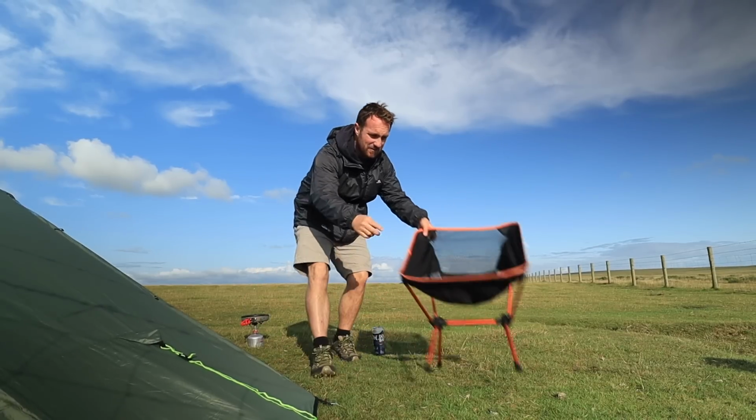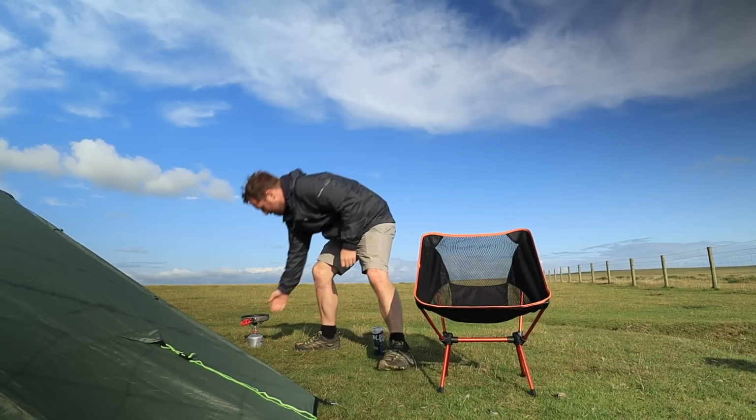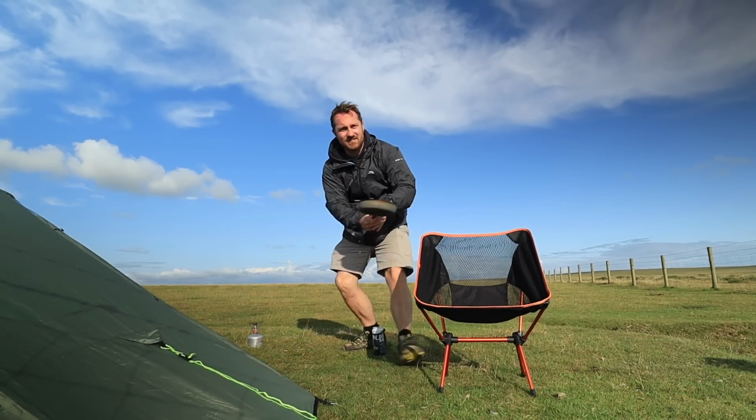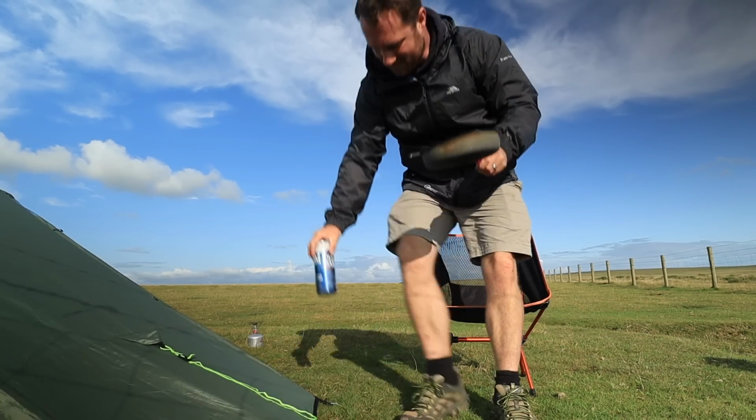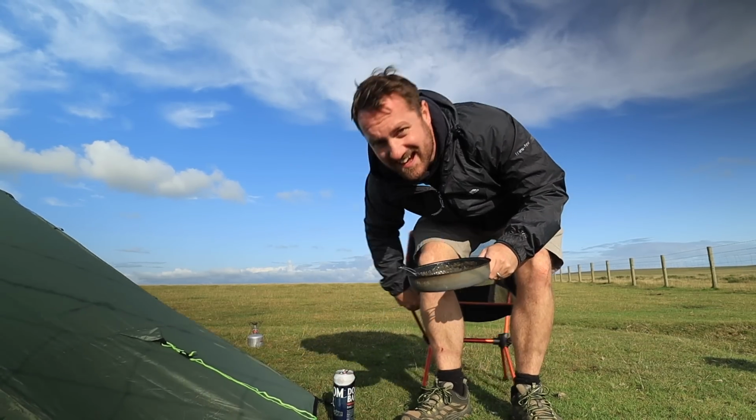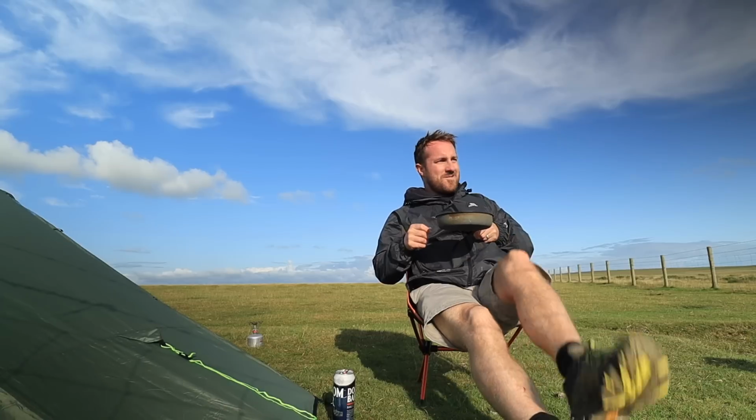So I just realised, I don't know why I'm sitting with my back to the sun and I've got that lovely view of the lake there. This is my view for the evening.